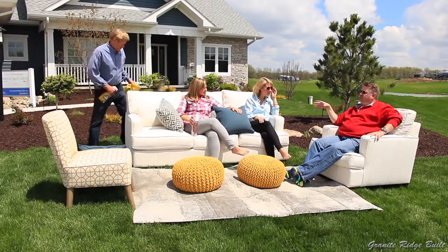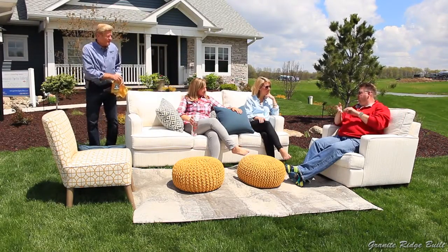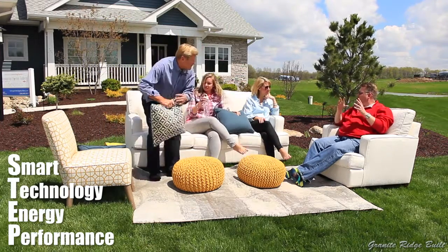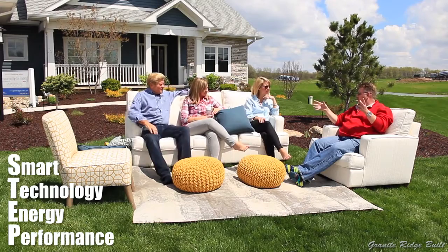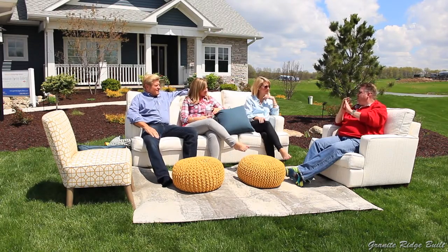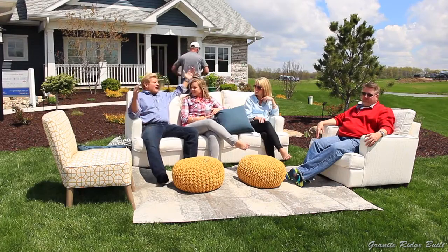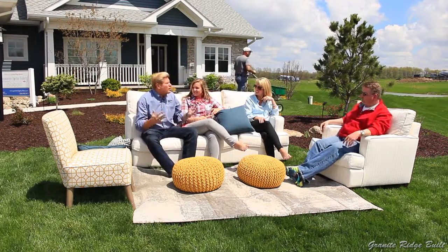The nice thing about the Next Step house is the STEP actually stands for Smart Technology and Energy Performance. We have got the latest and greatest of all the automation in the world here, plus we net a zero utility bill at the end of the year. This is absolutely amazing. And we had probably the best winter we've ever had.